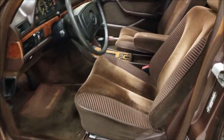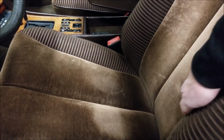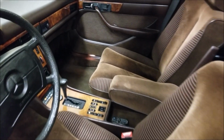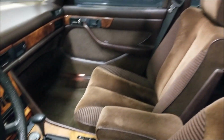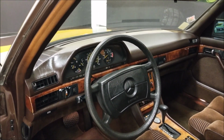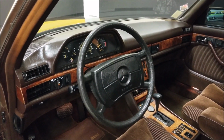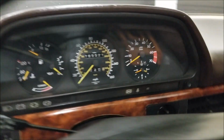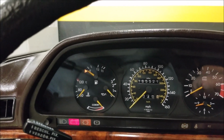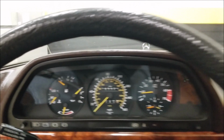And here's your velour interior. This is not really all faded. It's more the way the nap of the cloth is. Very comfortable, cushiony seats. Can you feel the springs in them? Like I said, I did have the driver's heated seat on. That did work. Let's go ahead and start this up. There's the miles, 165,000. See how easily it starts.